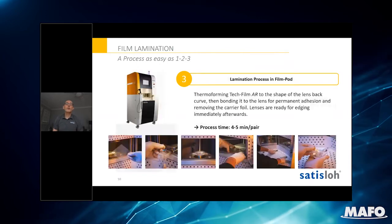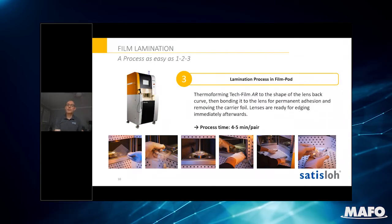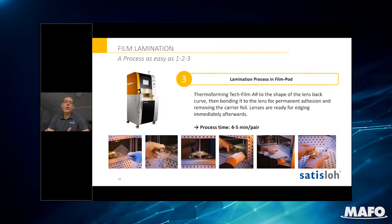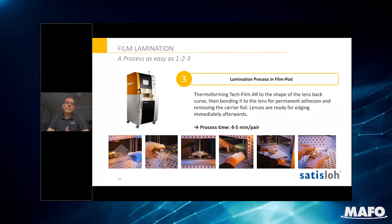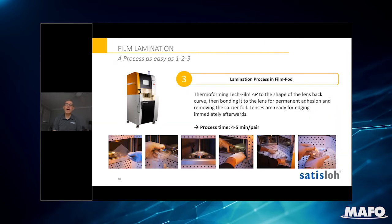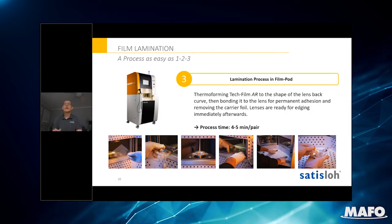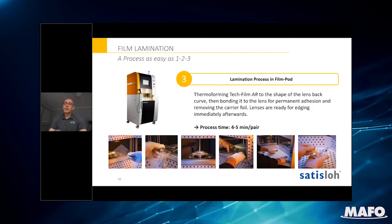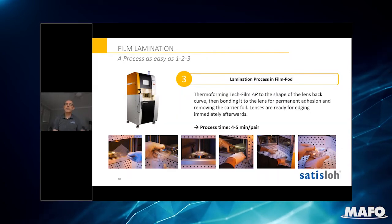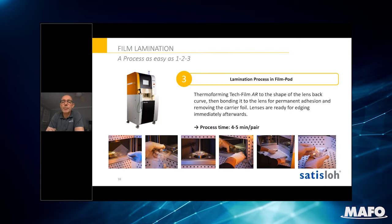And from there, we go to the actual lamination in a device that is called the film pod. In the film pod, there are 2 process stations. The first process station is designed to thermoform TechFilm AR to the shape of the lens back curve. That's critical because by doing so, we can avoid creating bubbles or wrinkles in the film when we actually laminate it to the lens. And then in the second step, we are doing the actual lamination, so essentially sticking the TechFilm AR to the lens surface. After that, the lenses are ready for edging immediately afterwards. The process time in the film pod takes 4 to 5 minutes per pair.